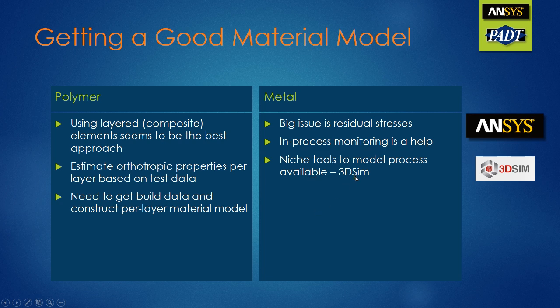And there's this niche tool called 3D Sim. We've heard things about it, good and bad. I actually never think anything bad. It's just a new tool, so it hasn't been put through all the tests I think it needs to so far. But it uses a different approach than FEA to model the build process and calculate what the thermal stresses are going to be, and then you can export those and put them on your ANSYS model, which is pretty cool. The other thing to be aware of from a material model standpoint is that we're not really sure how to deal with fatigue in these metal parts made using these processes. So that's something that's being researched.